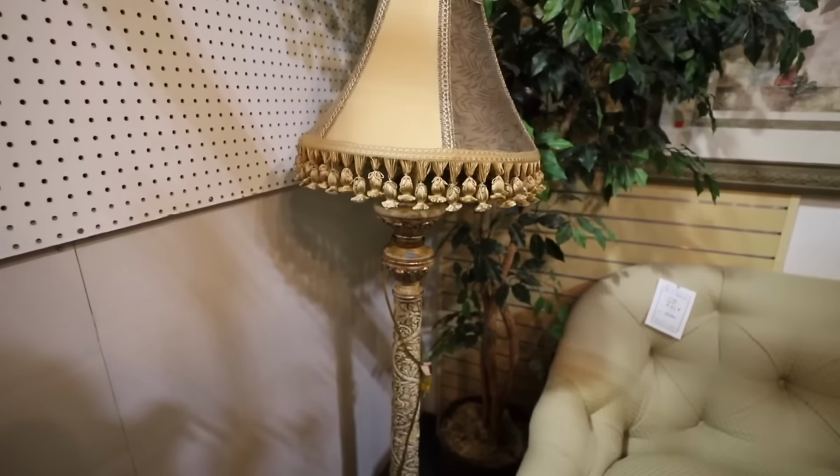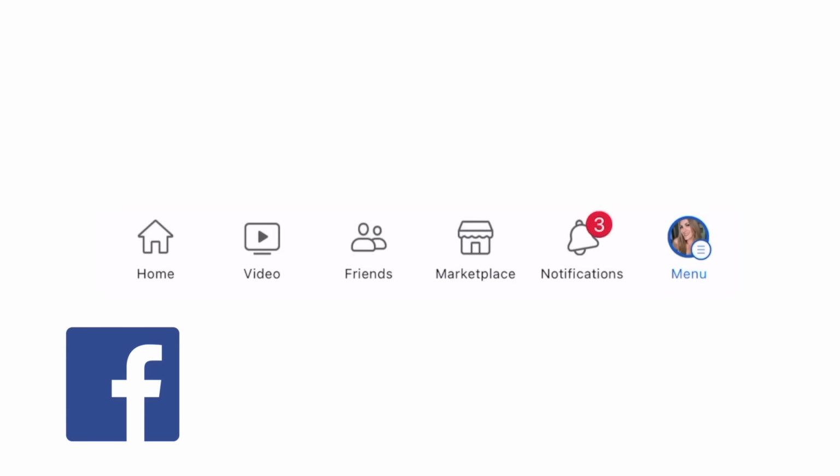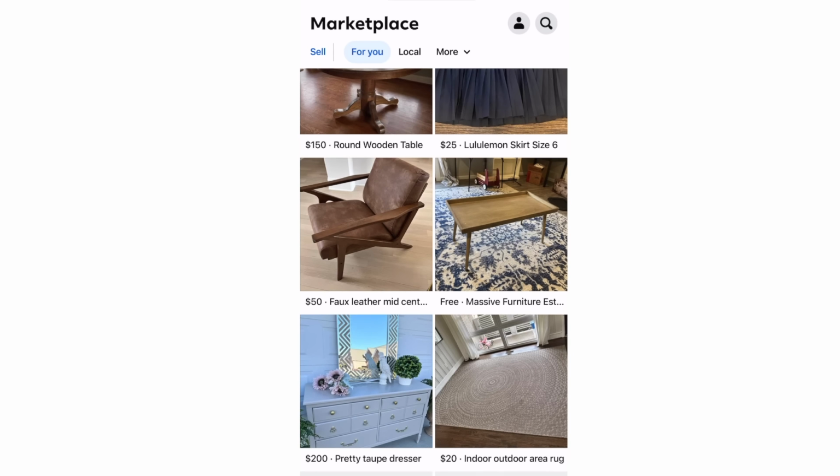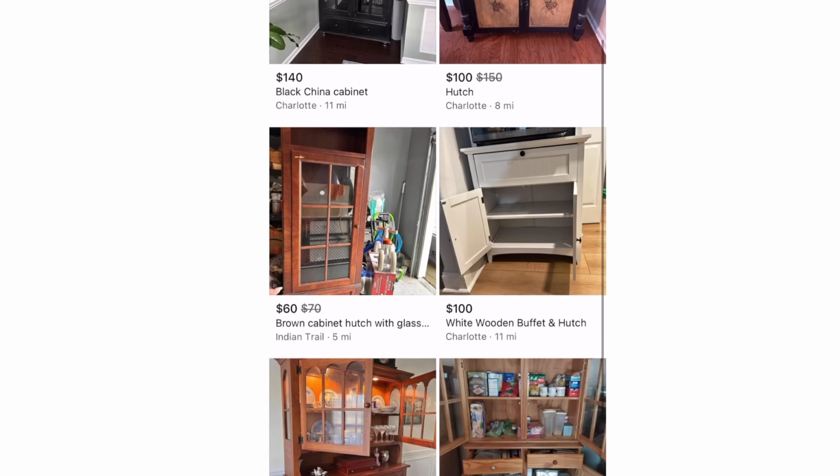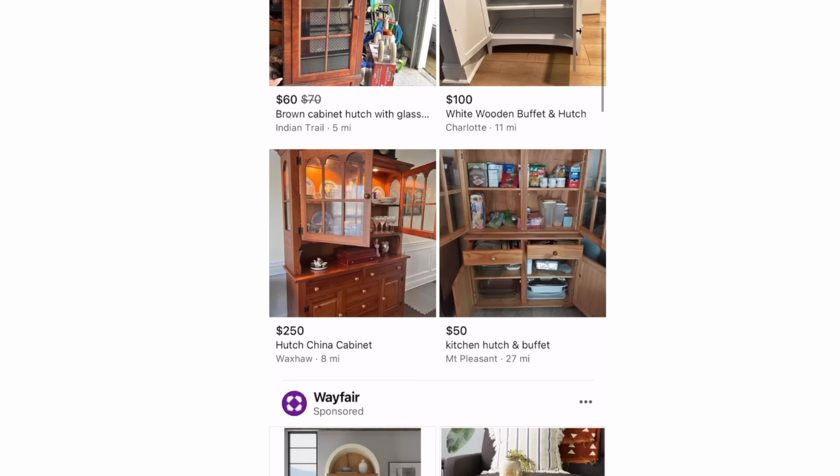When I pull up the app, there's that little icon at the bottom, and I started browsing. I just wanted to let you know this in case you haven't been shopping there. It is so worth it. There are so many posts, and some of them are so cheap. I think it's a lot of people who really need to get rid of stuff. I have found some incredible items, sometimes for even free.